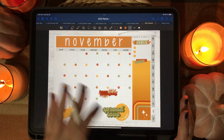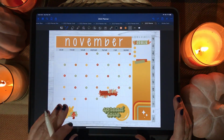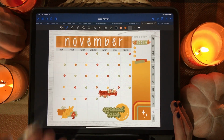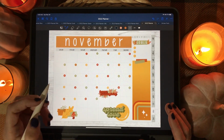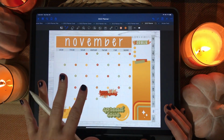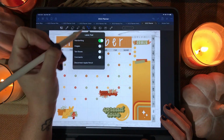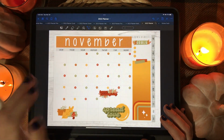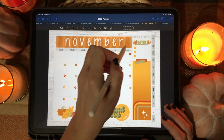Alright, and you guys most likely would not have seen this layout. This is one I chose to do. I usually stage my Etsy listing photos so people can kind of imagine the product and how they might use that on their own. And so that's what this is from. So what I'm going to do is come to my lasso tool and make sure images and text boxes are both turned on. And I'm actually going to steal this heading here.